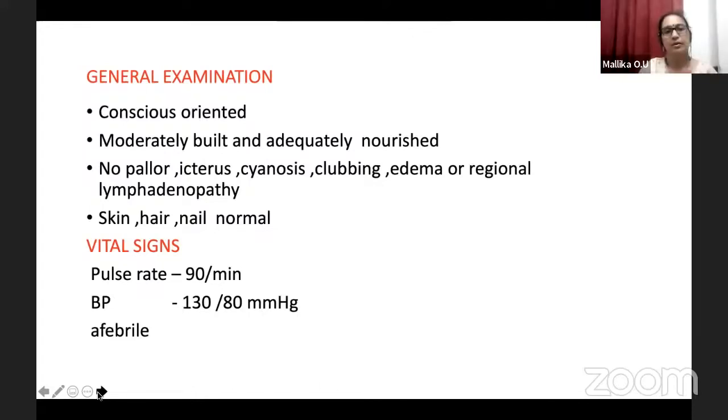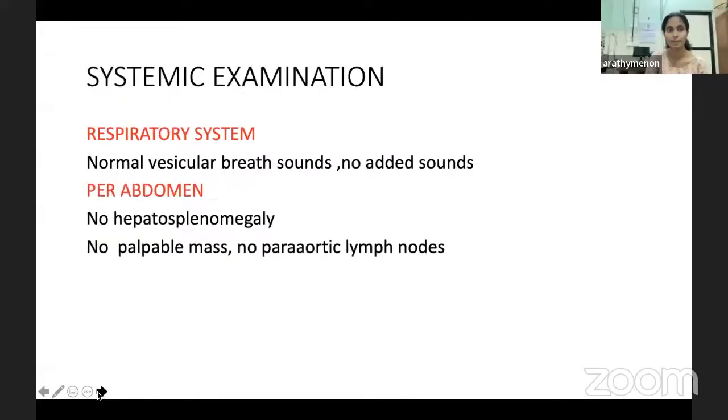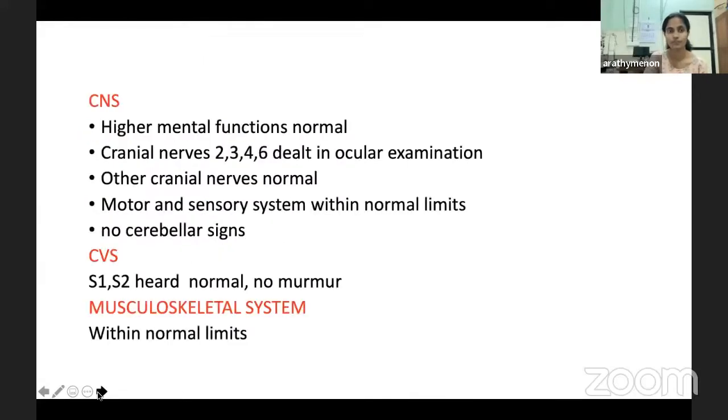Okay, continue. BP is 130/80 millimeters of mercury and the patient is afebrile. Systemic examination, respiratory system: normal vesicular breath sounds heard, no added sounds. Per abdomen, no hepatosplenomegaly noted, no palpable mass, no paraaortic lymph nodes noted.